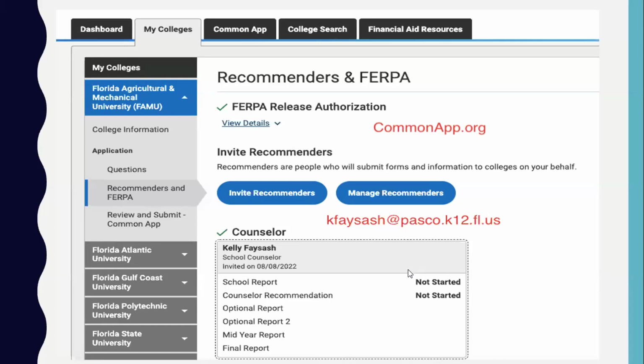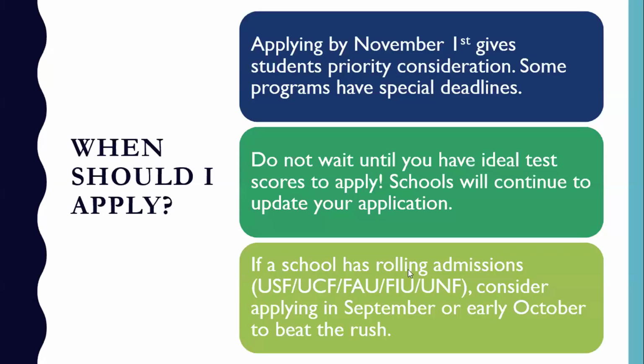The other tabs you can work on now. All students should be applying to universities by November 1st. That's going to give students priority consideration. So you want to definitely get those applications in earlier.